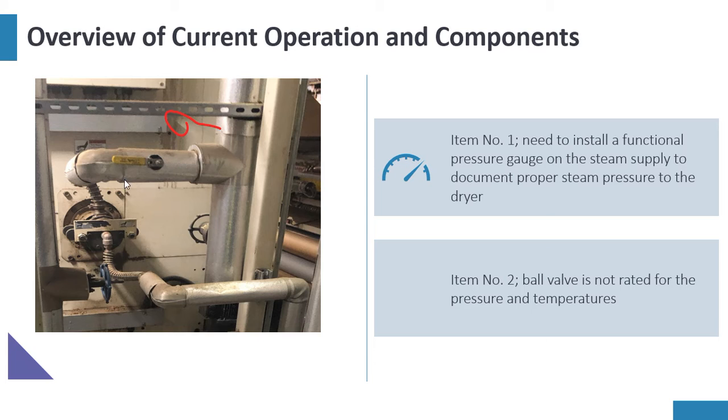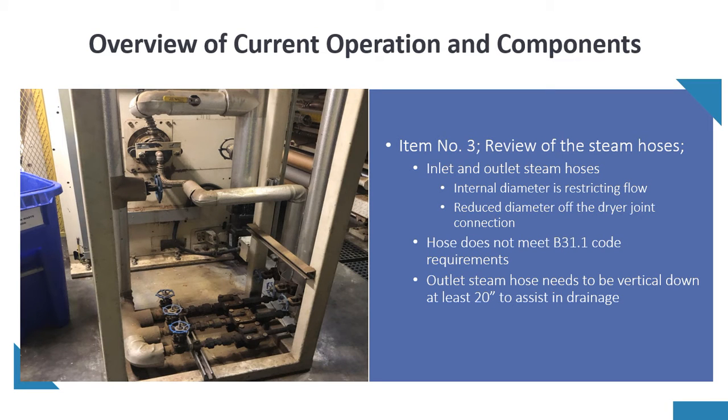The other thing is we looked at these ball valves which are not code compliant. They're not meeting the pressure and temperature rating for the maximum steam pressure for the system, which is the set pressure of the safety valve. Now, there's nothing wrong with the valve. It's just rated for a lower pressure and temperature. Upon further investigation, the steam hoses that were put in here have a reduced diameter, which is restricting the steam flow to the rotating dryer.